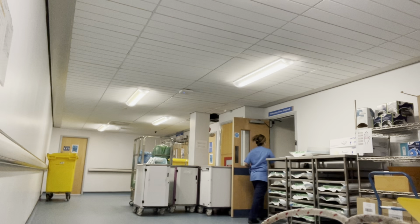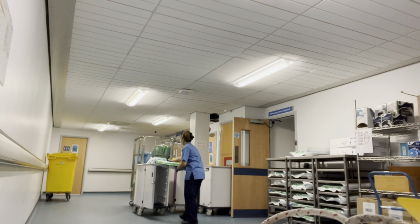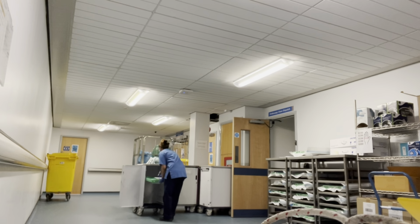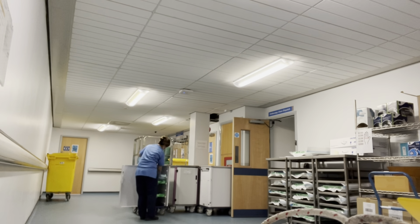You could also be assigned a second role. You're responsible for preparing the scopes needed for the list on that day, taking them safely in a trolley from the sterile department to the endoscopy unit, and then vice versa when they finish in the procedure room.